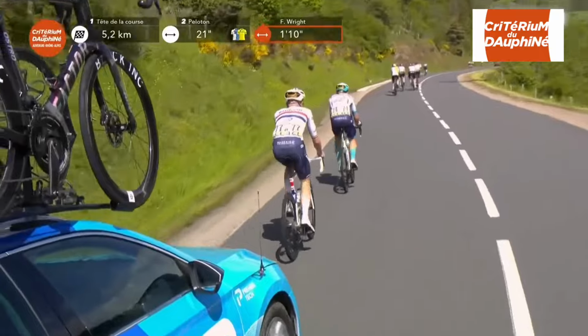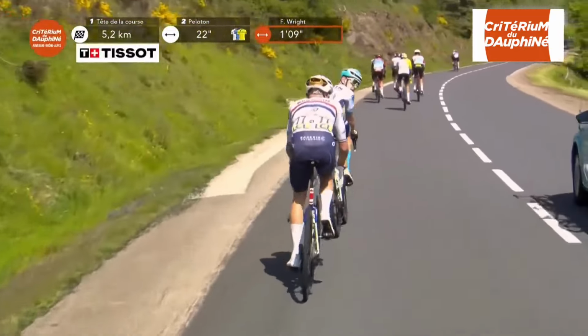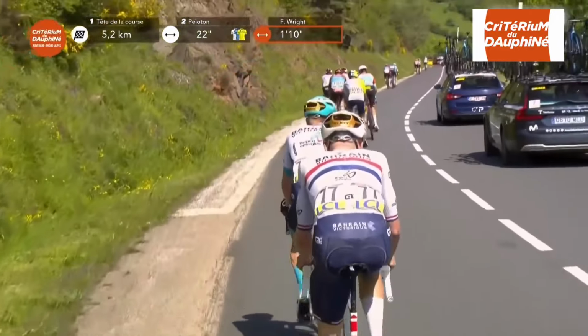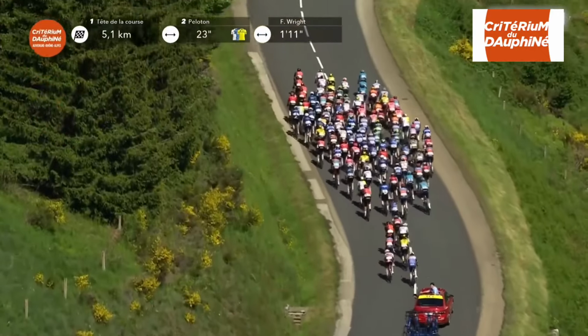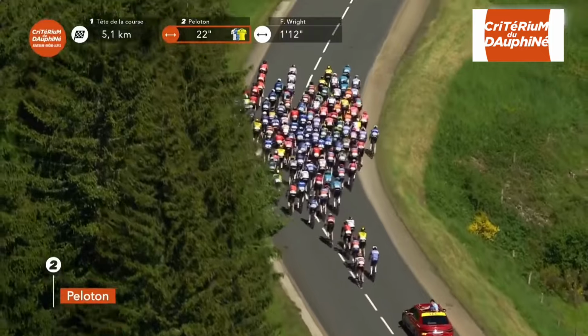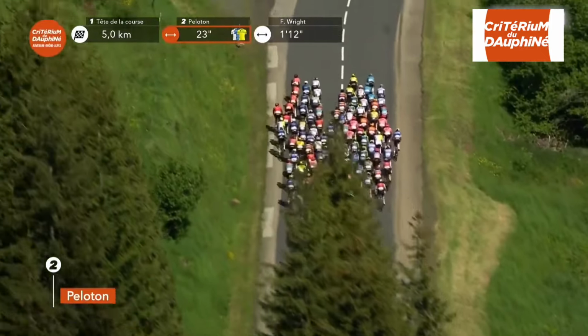The help that's being given to Fred Wright is coming from Rainer Keplinger, as you mentioned, another of the unfortunate riders to have had to go from Giro to Dauphiné within the space of less than a week. Yeah, I think this is going to be so hard for Fred Wright. Without putting it overly simply, they've got to go faster than a very fast-moving peloton to get back in now. So he's going to have nothing left.